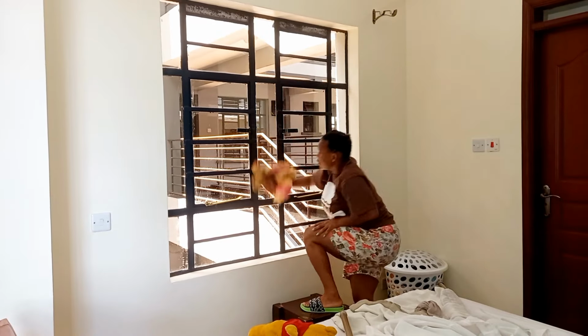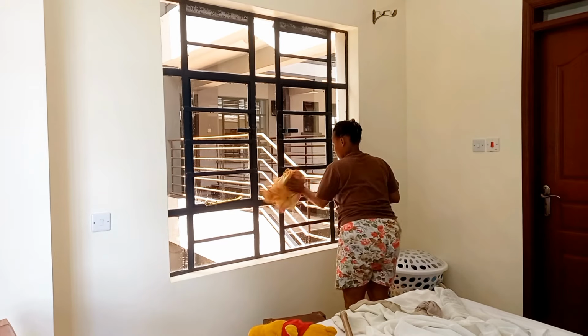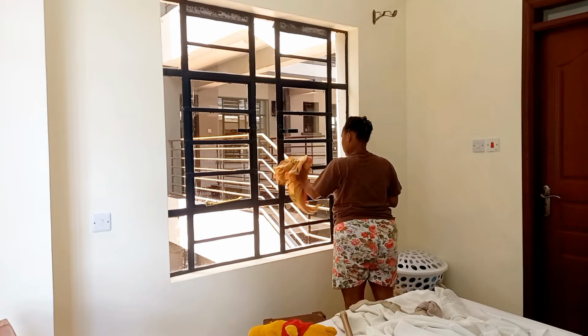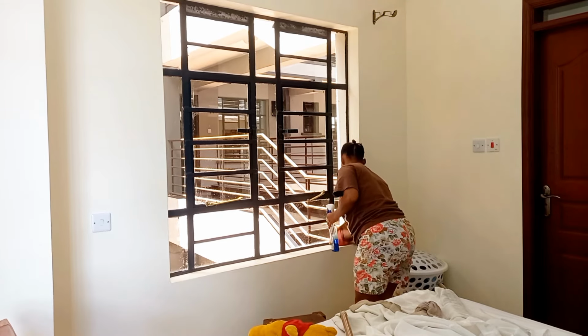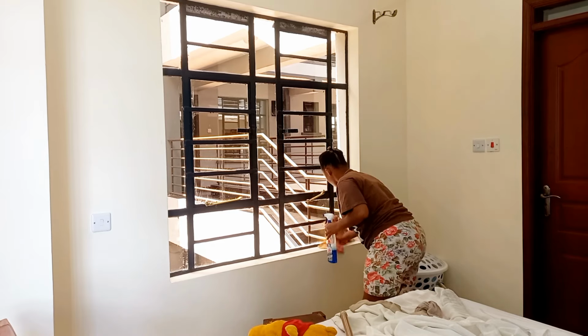So now we go to the master bedroom, and there is nothing much to do here, or there was nothing much to show. I washed the windows because I have two windows. I already washed the other one, so this one I've already finished the outside. Now I'm cleaning the inside.